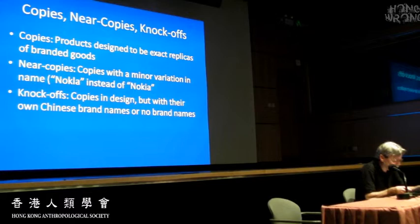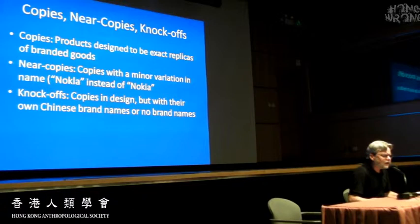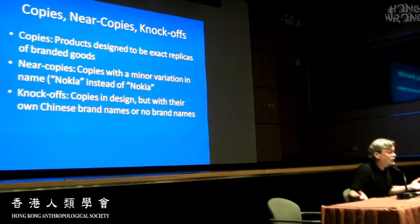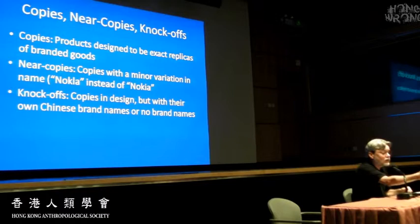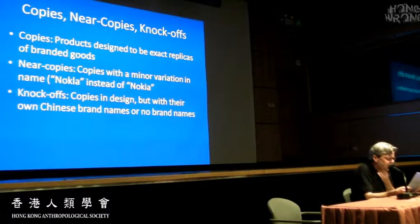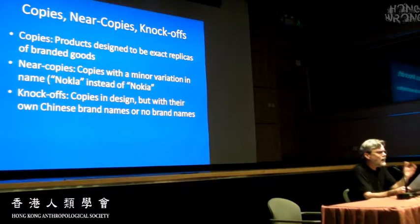Okay. Then there are knockoffs. And knockoffs are copies in design, but with their own Chinese brand names or no brand names. Knockoffs are, in fact, copies because the design has been copied, but you don't know it from the brand name. And an overwhelming number of goods in China are knockoffs. There are many more knockoffs than there are copies and near copies. Okay. Now, the first of these are illegal, and customs might confiscate them. Copies are illegal to send out.